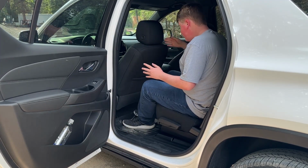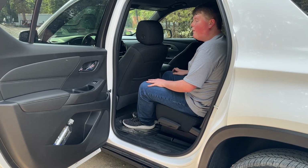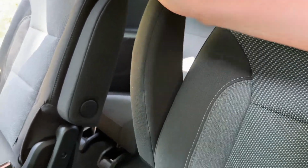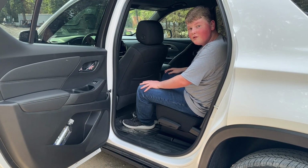In the back, you actually do have a lot of amenities, and you have an armrest, so you can rest your arm and be chauffeured around while your mom drives you to soccer practice.